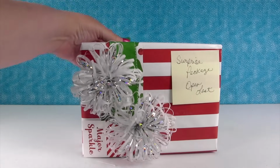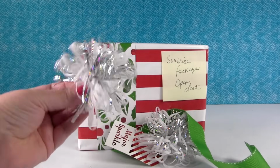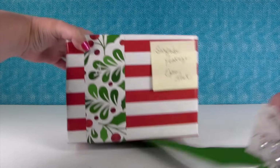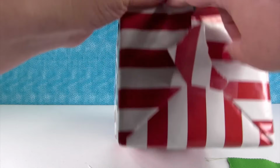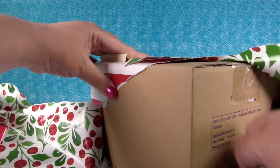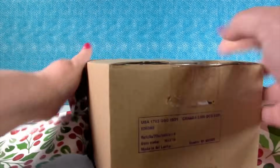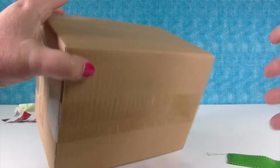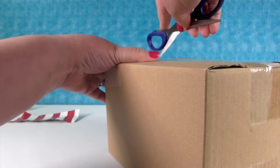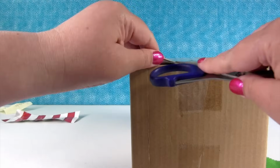Surprise package, open last. I'm going to put these on Paul because he has major sparkle too. I wonder what's in here. It's a box. A brown box. We don't have any idea what's in here. Okay, here are the scissors again. Use caution when using scissors.